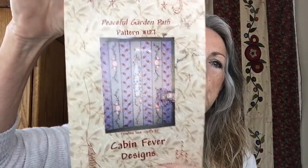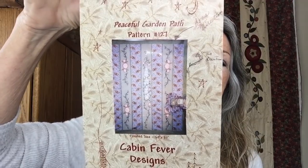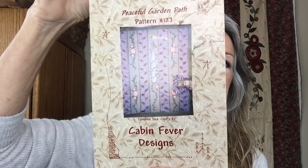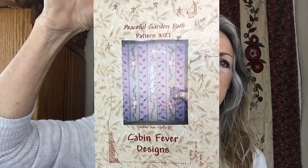I was totally inspired by my mom's. Now, an old pattern. I was going to check to see if it's available, but I thought, nope, remember, I want to go for a walk with my husband. So this is the pattern, Peaceful Garden Path, pattern number 127, Cabin Fever Designs. Robyn Pandolph is the designer of that. I even have some of this fabric because of my mom. Hopefully it's available on the secondary market because it is a stunning quilt.